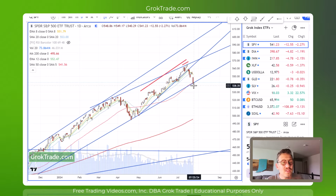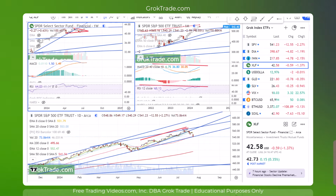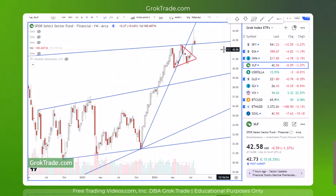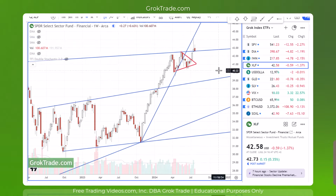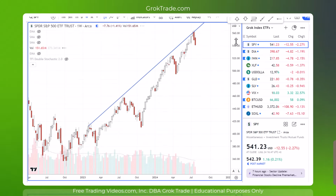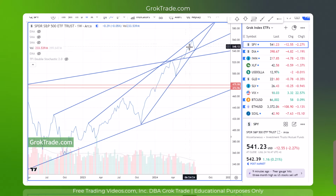So with this trend line, the other thing that I'm looking at here is the weekly chart. So if we go over here to the weekly chart on the S&P 500 and we look at this, look at what we're looking at here. So this is the financials, not the S&P. Let's go to the Spiders first. So we hit our head and we come down. Look at where we're at. If I go to a line chart, you'll really see this well. Look how we're at major support.